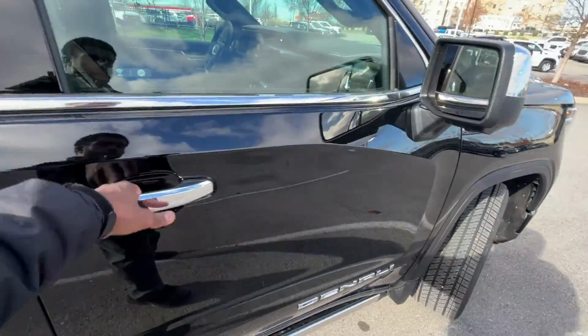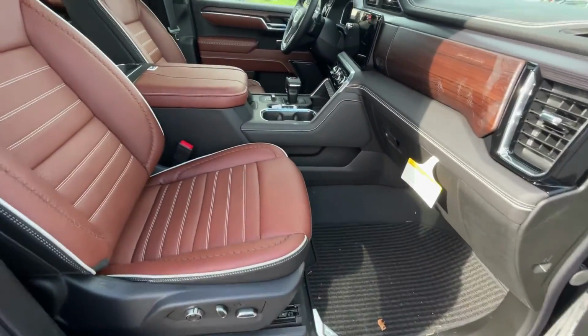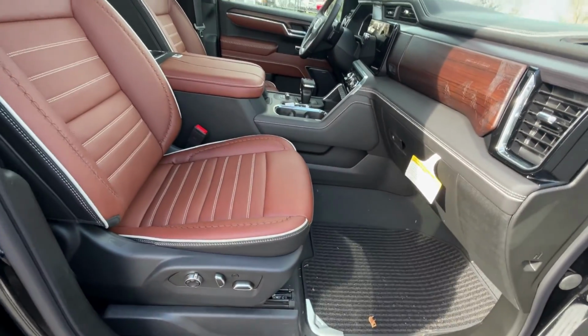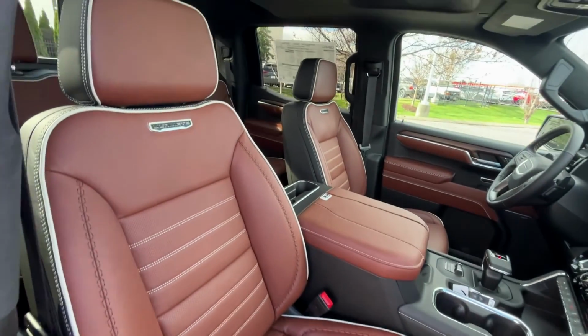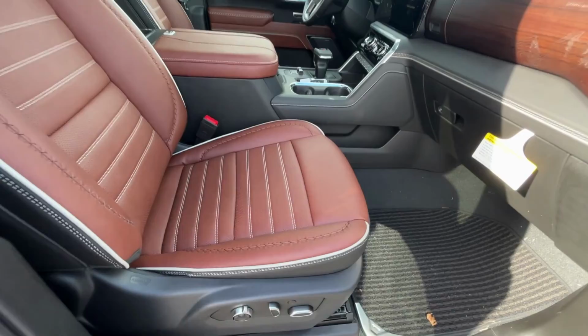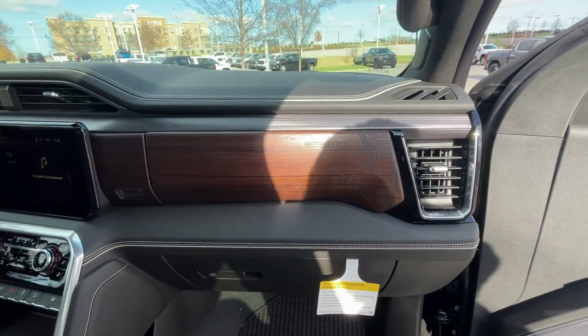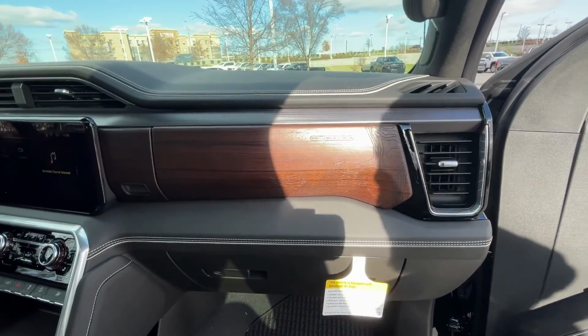But coming over to the front passenger seat, like I said, you get the same adjustability on the driver's side as you do over here, which is just incredible. 16 ways with that massage function. And even the glove compartment just looks super, super nice.